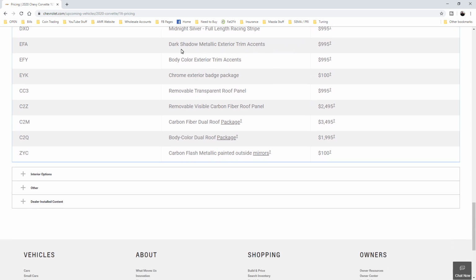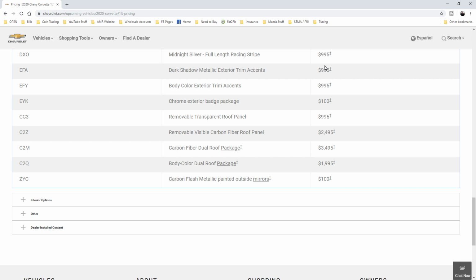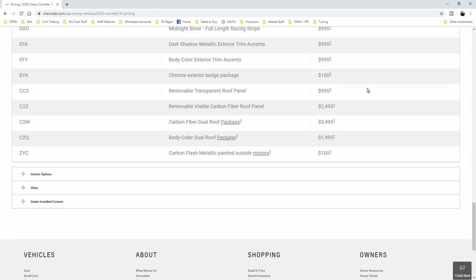So it looks like you can go with a dark shadow metallic exterior trim accents. I'm not really sure what this one is, guys. Well, you'd have to look that up yourself. But body color exterior trim accents, another $1,000. So trim accents are $1,000 to change. Chrome badge package is only $100. So if you like chrome, go for it, $100.